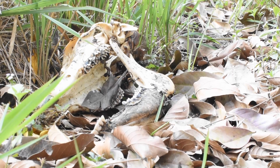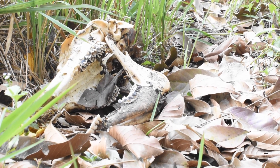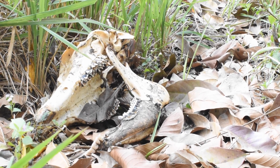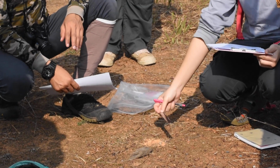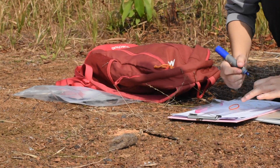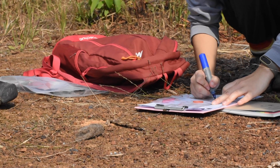People think that dholes are abundant in Khao, and in the past, there was even a rumor that there are 2,000 dholes here, which is impossible. The team visits a dhole kill from a few months ago, hoping to find any new tracks. Nearby, one researcher spots some dhole scat. It's a few days old.